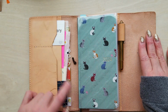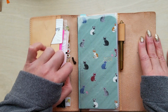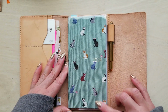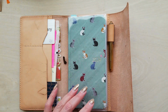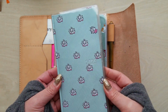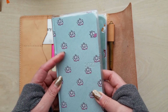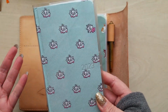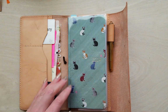left-hand side just has tons of bits and bobs, cards, washi cards, little dashboards, tons of stickers. And this year I decided to go with the cat bow tie cover. Last year I had the Aristocats cover, which I'm still in love with. This is just so flippin' cute. But I do tend to enjoy that tie cover style of fabric. I always get it. I think that's the only kind of cover I've ever gotten with the Hobonichi Weeks.